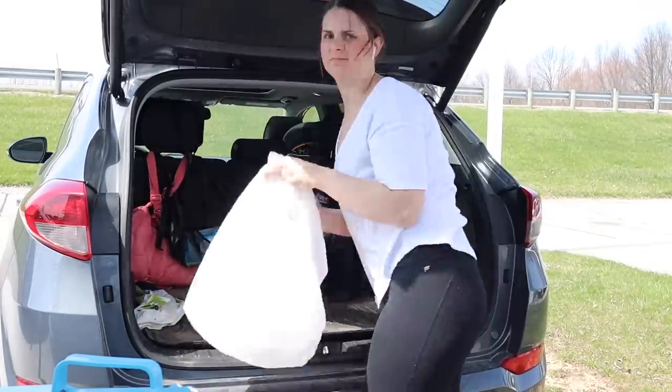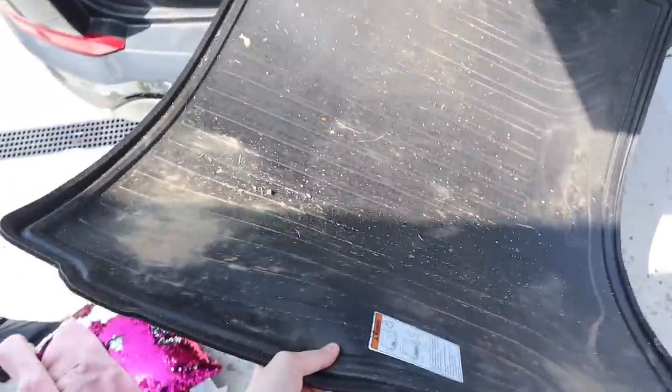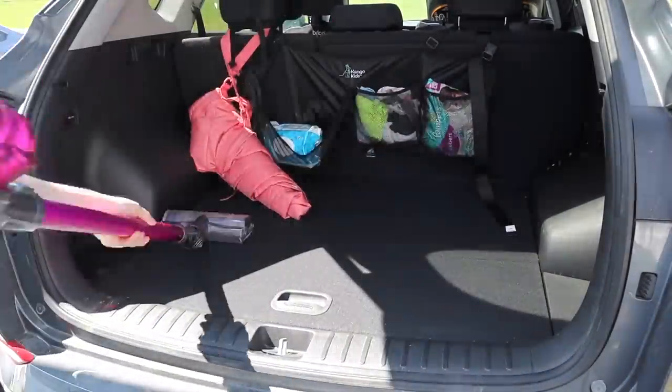Throughout this video, you guys will see me pull all the mats out. So this is my trunk mat. It's really dirty because the stroller is always in there. Same with the trunk. So I'm taking that out to eventually get washed, and then I'm just gonna go ahead and vacuum.